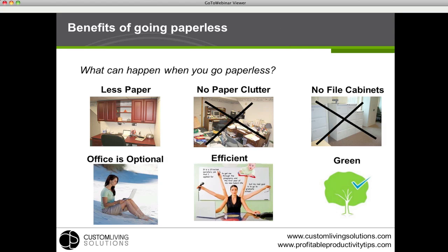Now, from a mobile perspective, being paperless means that you don't have to be in your office to get a lot done. You don't have to be in your office to access any of your information. You don't have to be in your office to help your clients understand points about the contracts that you're working on. You don't have to be in the office to do your expenses.